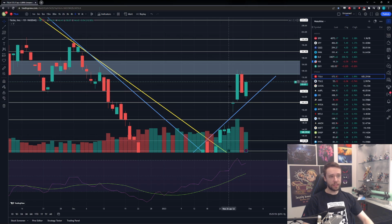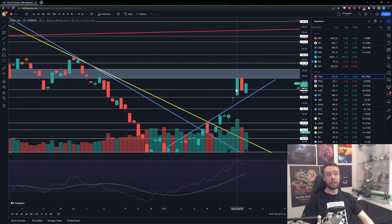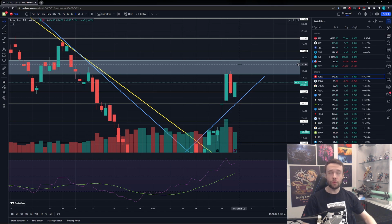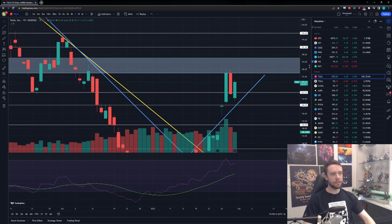Even after yesterday's potential bearish candlestick pattern here, Tesla's actually holding up pretty well relative to that, which is really good to see, and not too surprising. Like I said, I did think Tesla has a bit more steam left. And again, it would not shock me whatsoever if Tesla does actually rally up to about the 190 to 200 range. That would not shock me whatsoever. And it feels like Tesla seemingly has the strength for that.